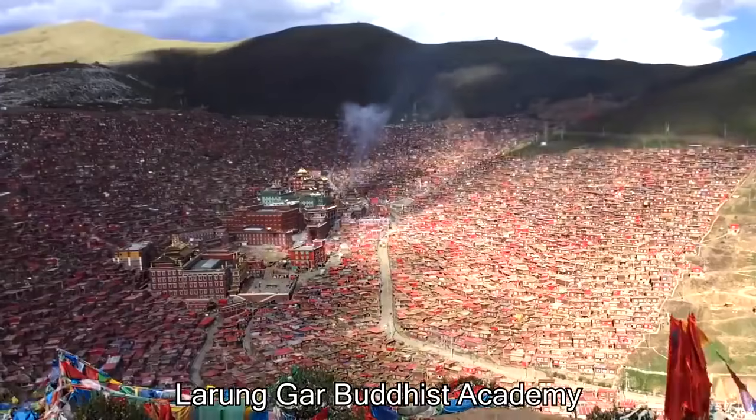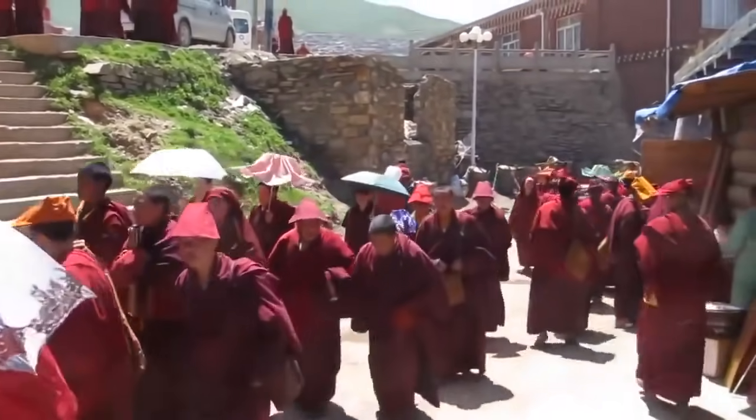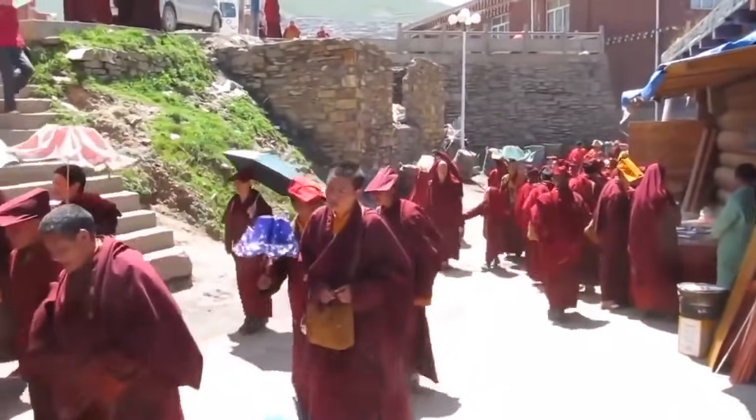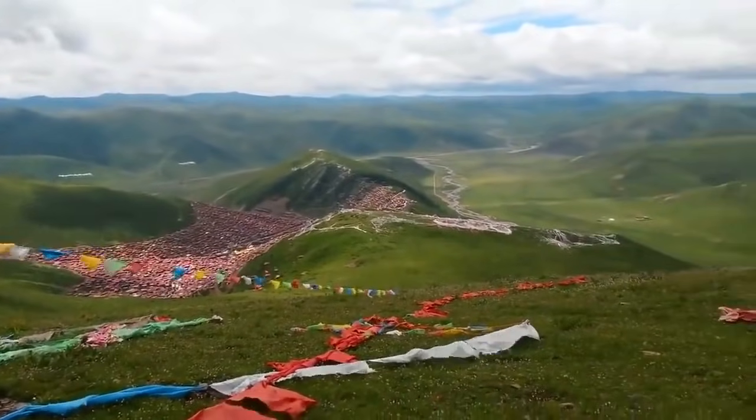This is the Larungar Buddhist Academy located in Tibet. There are over 40,000 residents living here trying to study the ways of Tibetan Buddhism. The location is extremely remote, and it's about a 13-hour drive to the closest airport.